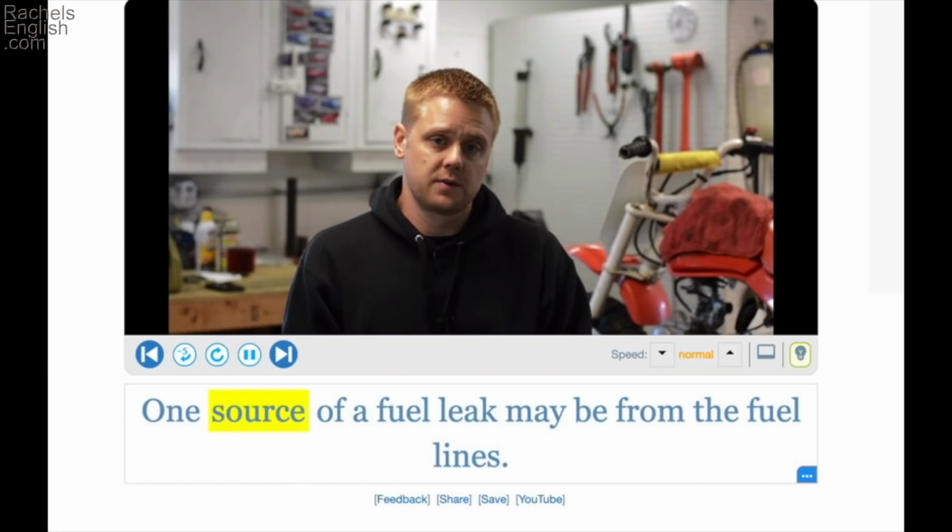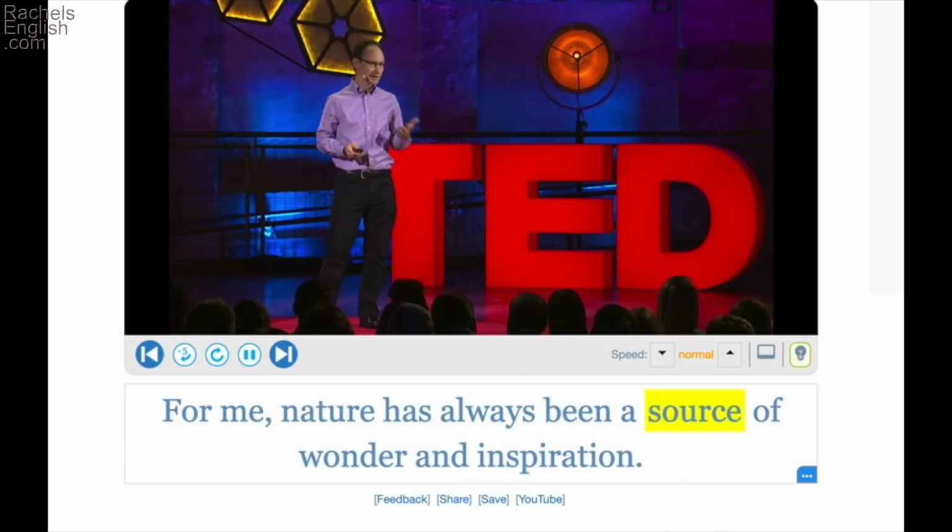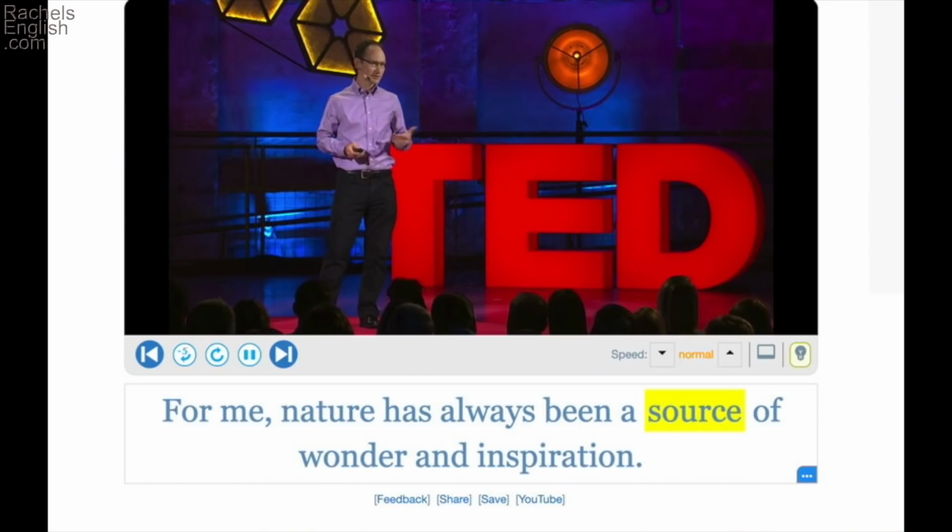One source of a fuel leak. The cause of the leak. One source of a fuel leak may be from the fuel lines. Here's another example. For me, nature's always been a source of wonder and inspiration. A source of wonder and inspiration. Being in nature provides wonder for this person. For me, nature's always been a source of wonder and inspiration.